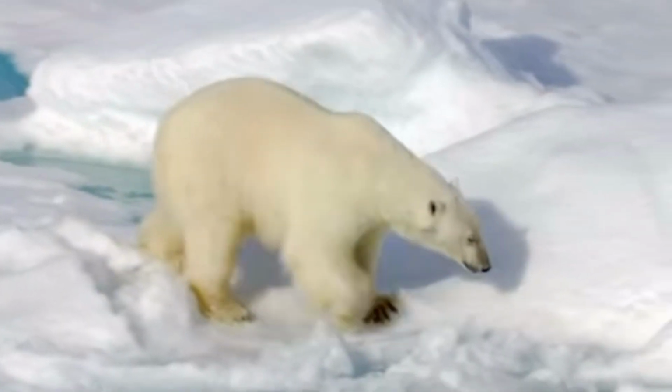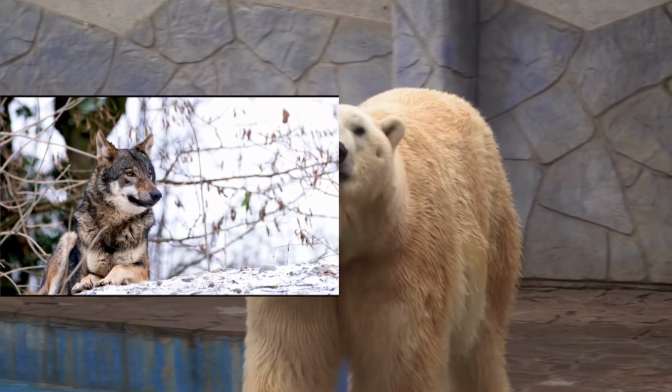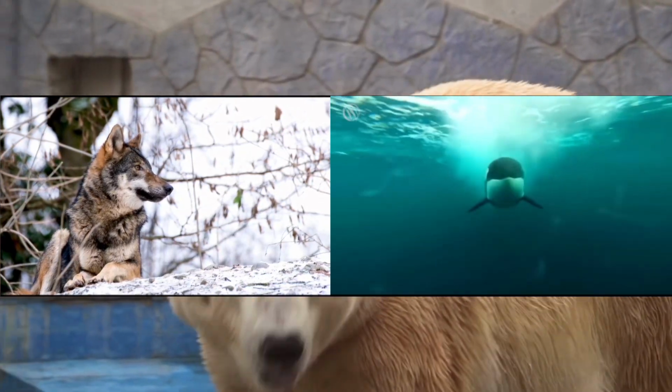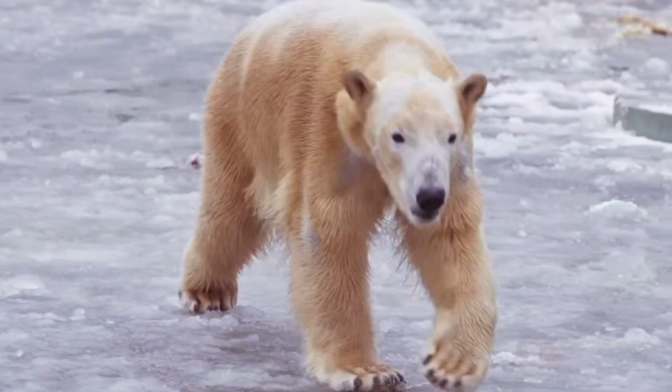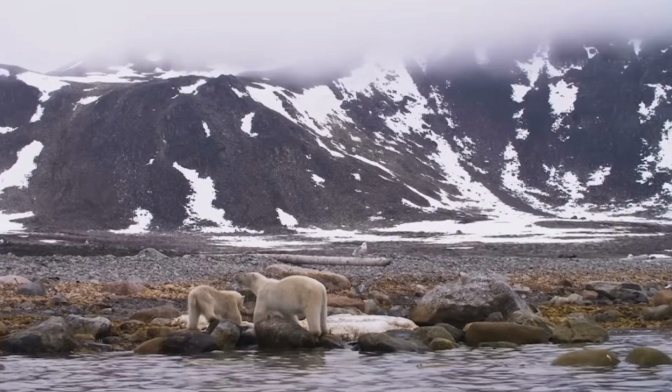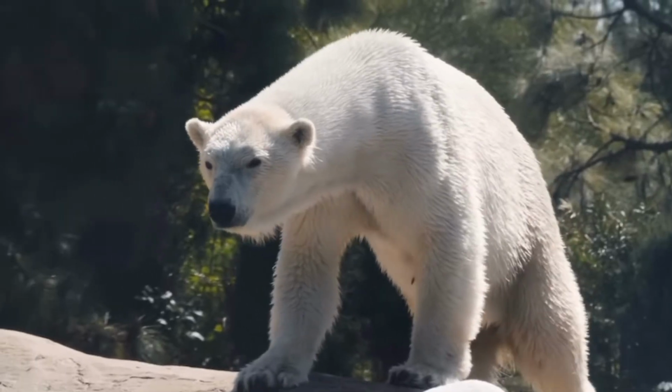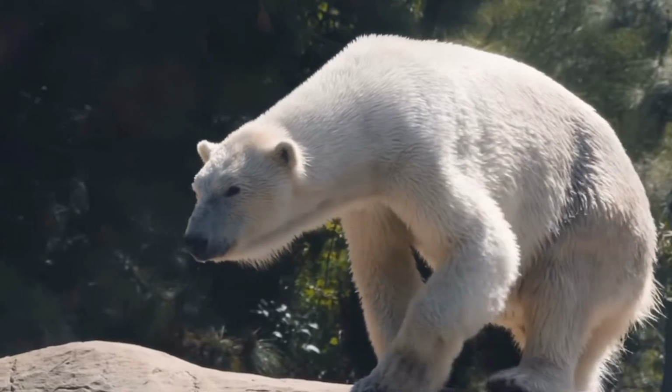Nothing out there even thinks about hunting it. Wolves don't take the risk, and even killer whales stay where the ice won't trap them. A single bear controls miles of territory. It doesn't waste energy picking fights because it really doesn't have to. Its size, confidence, and reputation do all the work.